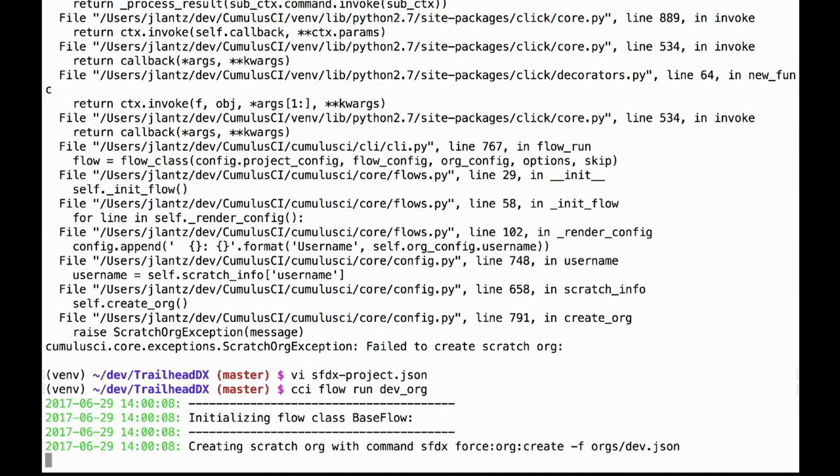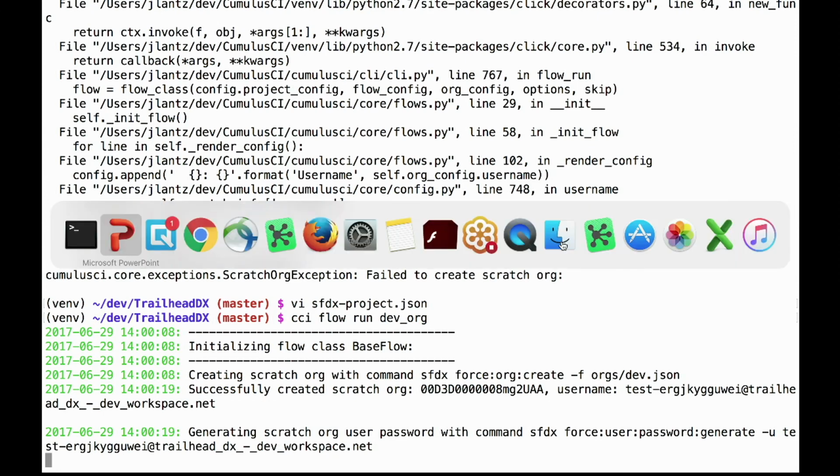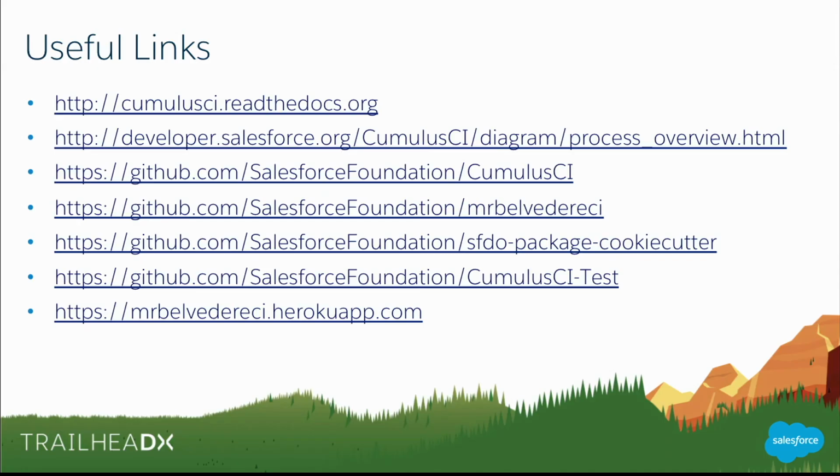Anyhow, while that runs, I guess if there's time for Q&A. These links up here will be in the slide deck, which will be available as well. All of the repositories, the documentation for CumulusCI, and all the stuff that you saw is a very small sampling of everything that's in it. But hopefully that gets you interested enough to go take a look at it and maybe get involved. It's also open source, so you can contribute. Thanks.